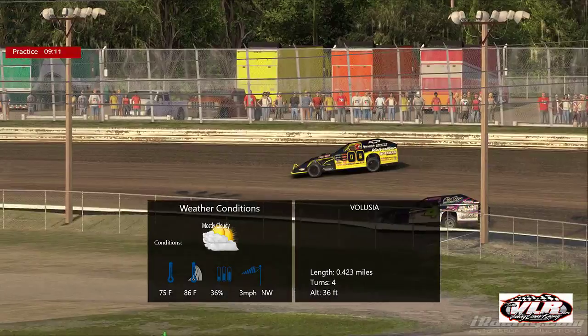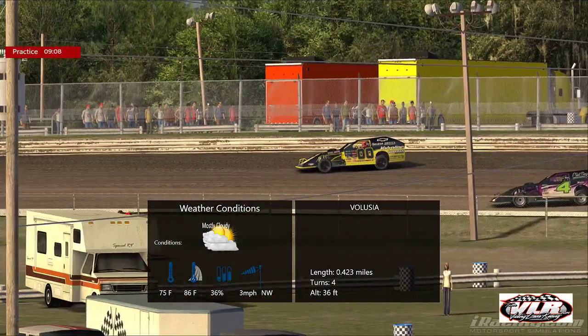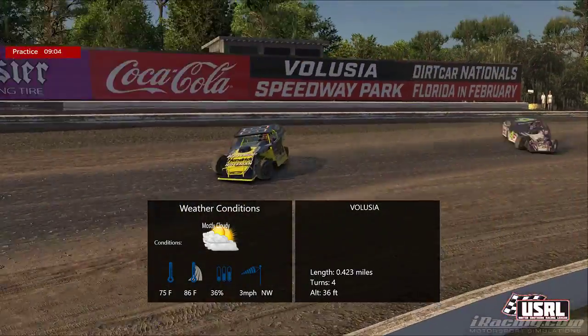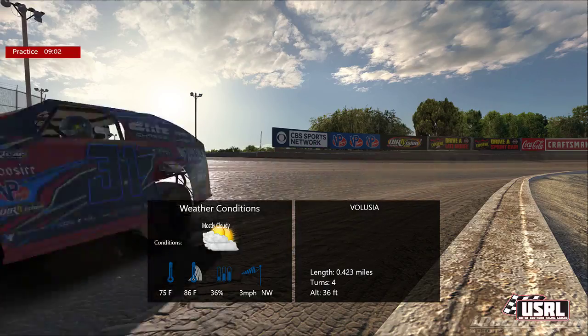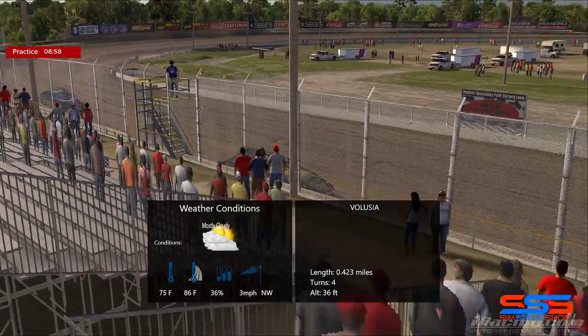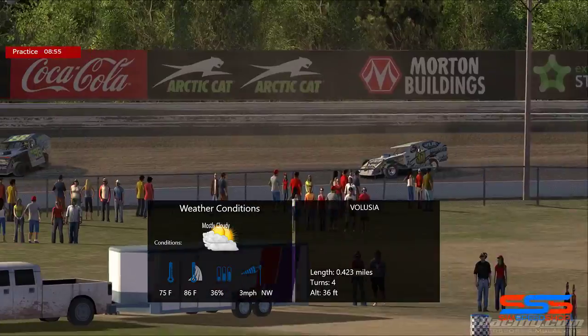Hey, and I am accompanied tonight by Blake Mosley. Is that right, Blake? Yes, sir, Blake Mosley. All right, good deal. Well, Blake, I tell you what, man, you are a dirt tracking guy. Tell us what we're going to see out here.